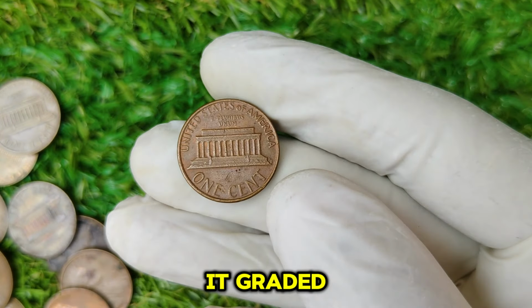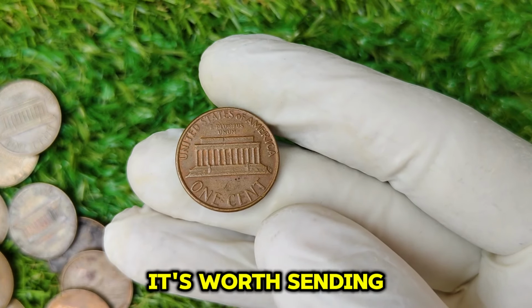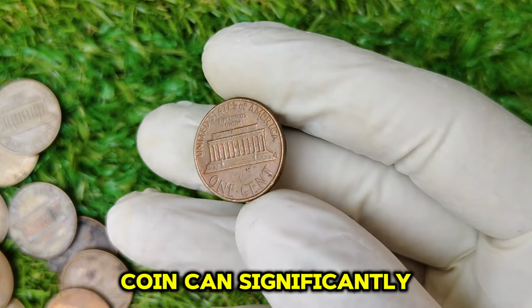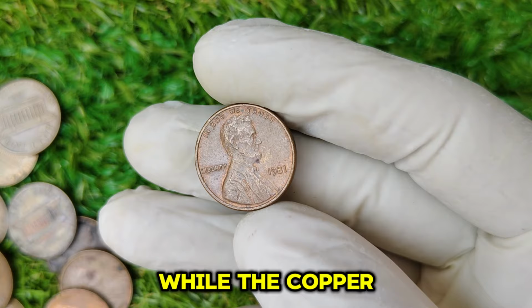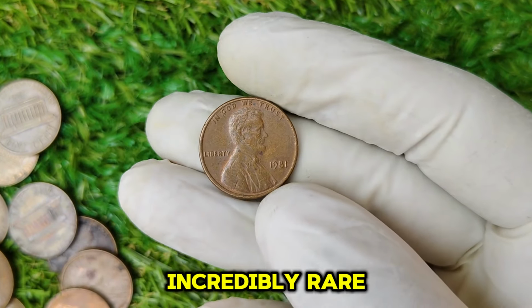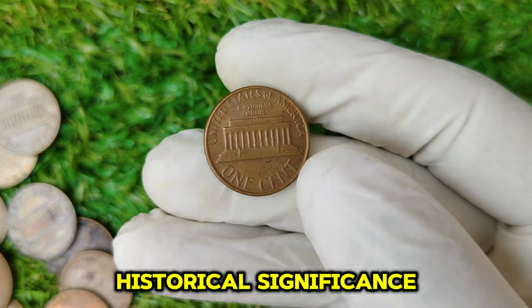Consider getting it graded. If you believe you've found one of these valuable pennies, it's worth sending it to a professional grading service. A high-grade coin can significantly increase its value. Copper content. While the copper content of the 1981 Lincoln cent isn't what makes it incredibly rare, knowing it's one of the last full copper pennies ever made adds to its historical significance.